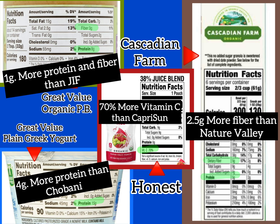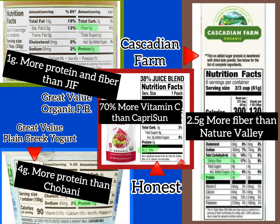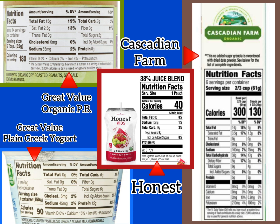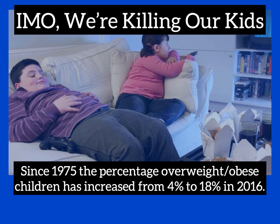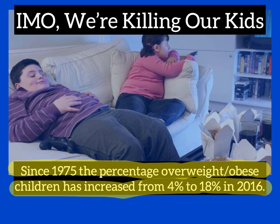We've got more protein in all of them except for the juice. And it's even more important to make these changes because these are products we're usually always giving to kids as well. And we have to do the best that we can by them and eliminate as much added sugar as possible from their diets because in their generation, they have even worse health statistics than we did growing up.